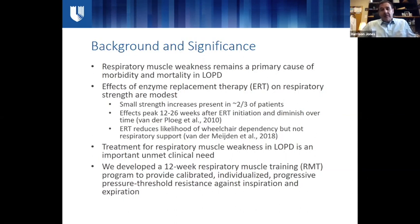In response to this, we've developed a 12-week respiratory muscle training, or RMT, program to provide calibrated, individualized, progressive pressure threshold resistance against inspiration and expiration. And I'll talk a little bit more about what I mean by that.